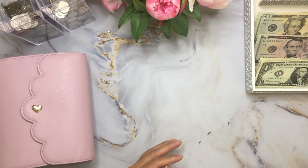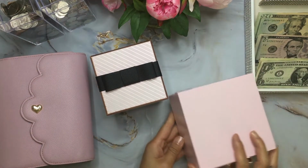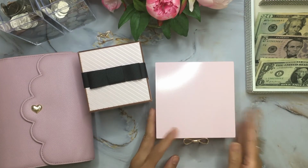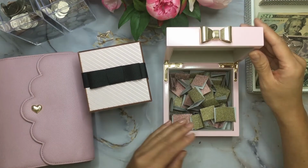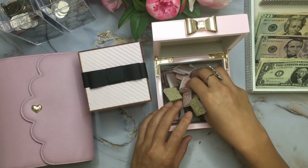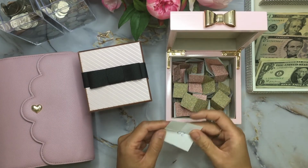Perfect. And then I will go ahead and do my other savings challenge. I love this box. It's so pretty. It's like a really soft pink color. It's not too bright, not too dark, just a very beautiful blush subtle pink. Right? And in here I have numbers. So what I'm going to do is draw a couple of numbers and see what we have.